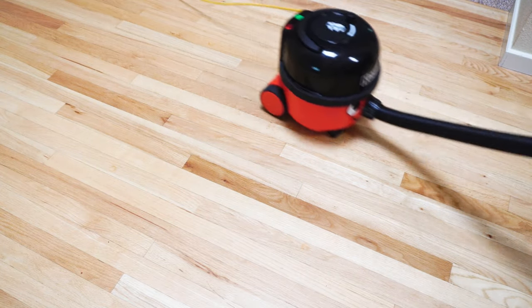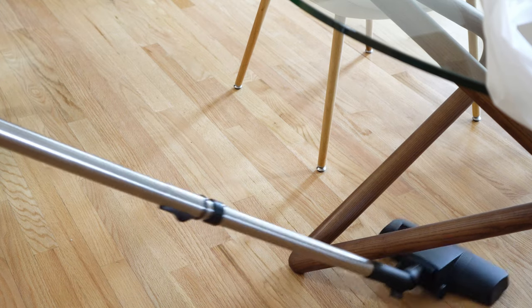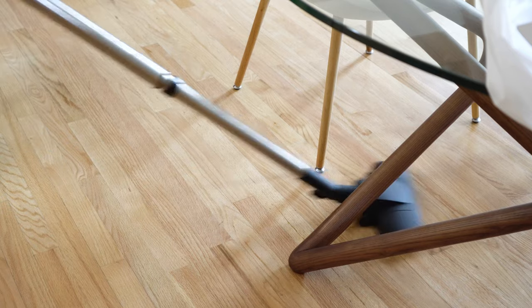It uses standard 1¼-inch accessories and comes with a good set of VisaWorks tools. Now, this is an option if you have hard floors and area rugs. This is not a machine I would recommend if you have oodles of wall-to-wall carpet.